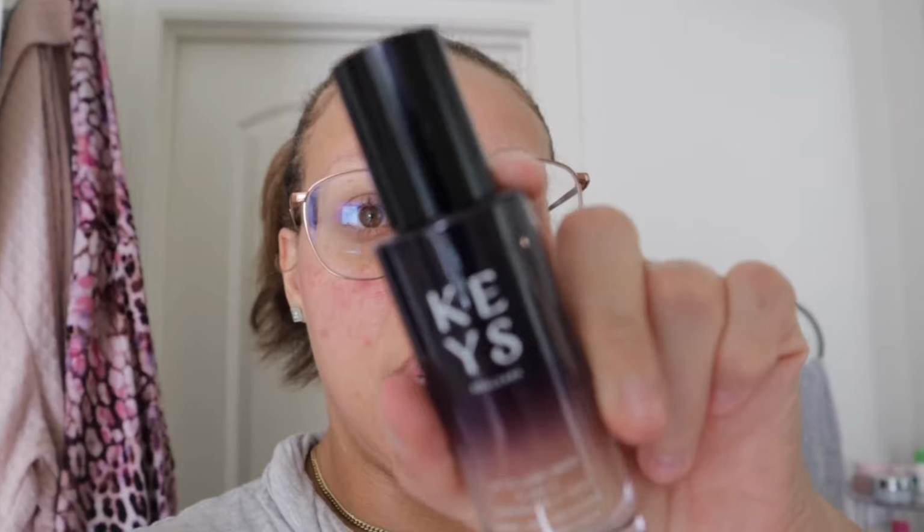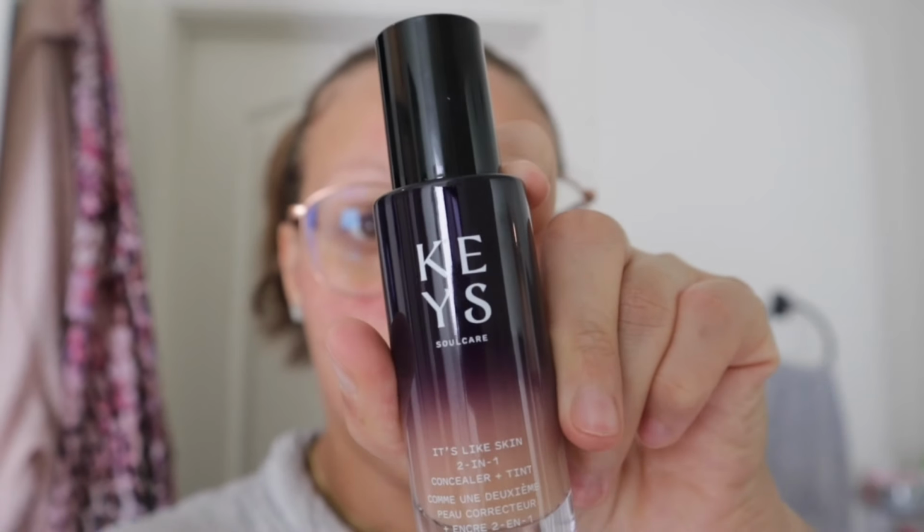Also, in my Ipsy bag that I want to try, I've been kind of wanting to get into more simple skincare, simple makeup routines, nothing crazy, nothing major, unless I'm going somewhere like a ball or a gala or something. I got this in my Ipsy bag. I think it's Ipsy. This is the Alicia Keys Soul Care skin 2-in-1 concealer in tint, in the shade 260N. And I want to try this. I haven't tried this yet.